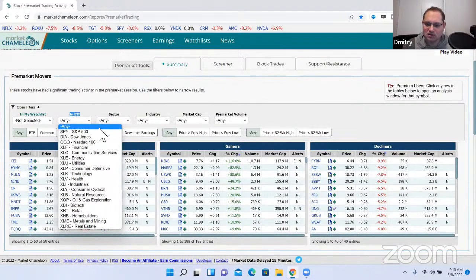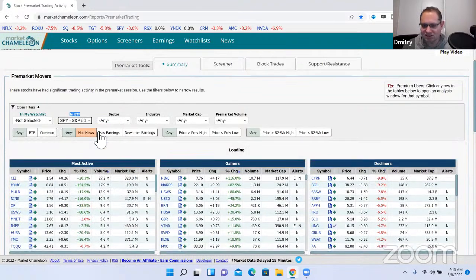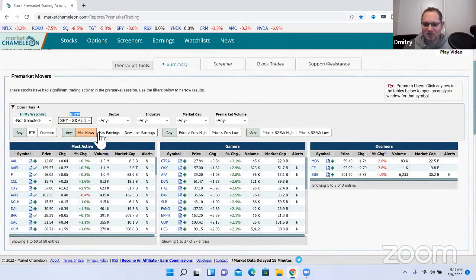By doing that, the list below will get filtered by the holdings in that ETF. So SPY, S&P 500 ETF, these are SPY holdings. And I see 27 made the percentage gainers list, 3 on the decliners. And there we're setting up again for more bullish bias at the open.